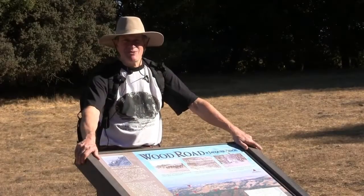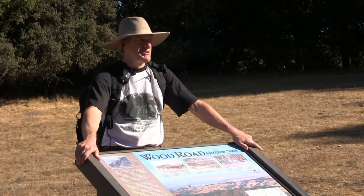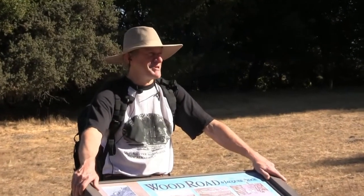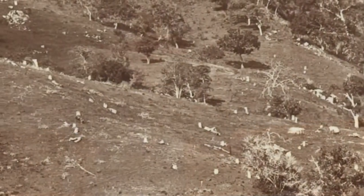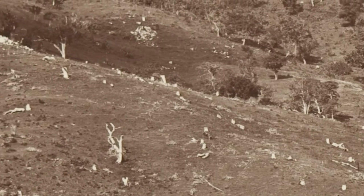People used to visit the hills here and comment that the mercury vapor had killed all the trees, but they were mistaken. If they had looked closely, they would have seen all the stumps. What killed the trees is the trees were cut down for firewood.